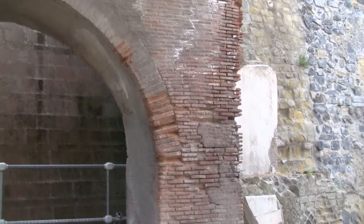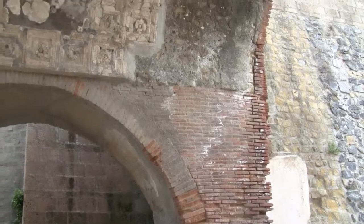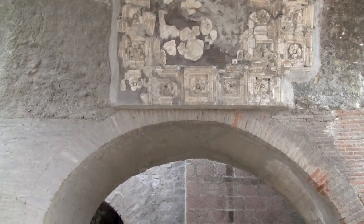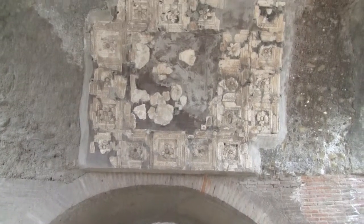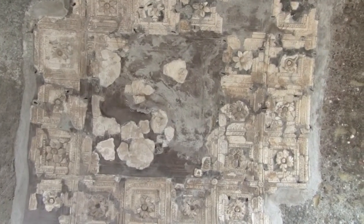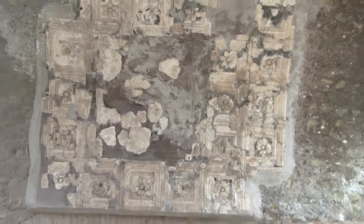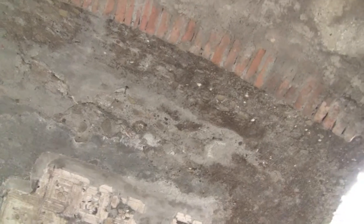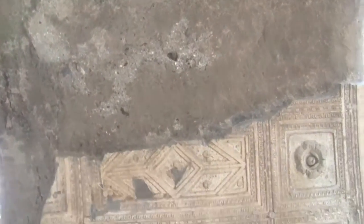So this is an example of an archway in Herculaneum, typical Roman arch, but on the interior walls of the arch up top, you can see some of the tile left that decorated it. Most of it's gone, but there are remnants of it. And it's kind of a four-way arch. So over here, same thing.